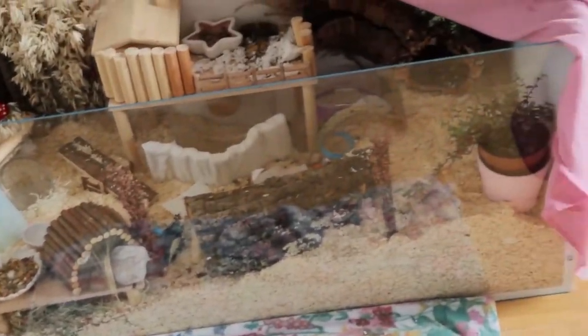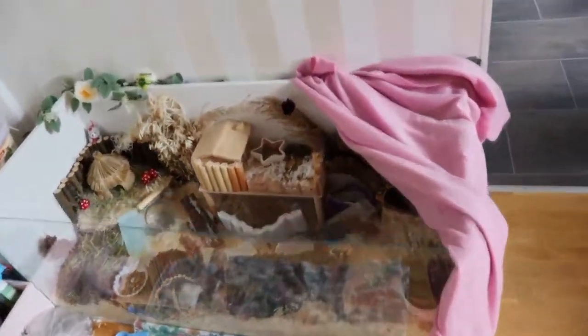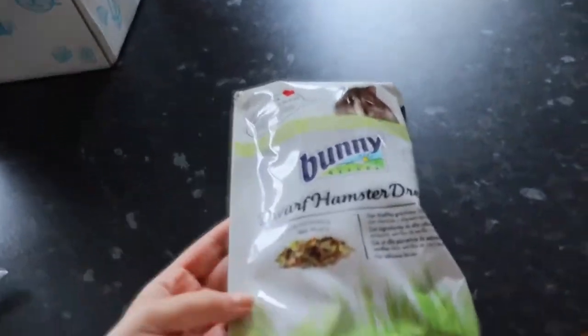So yeah, I have ordered some new bedding for her. So today I'm gonna fix that. It's gonna be so much fun. So yeah, I'm gonna wait for that package. I hope that the package can come today.